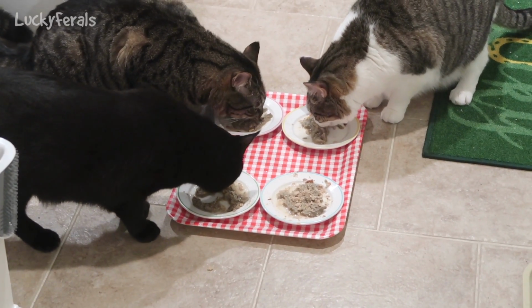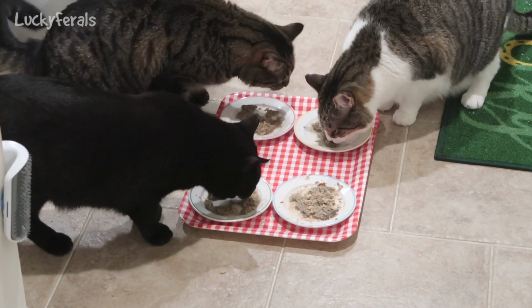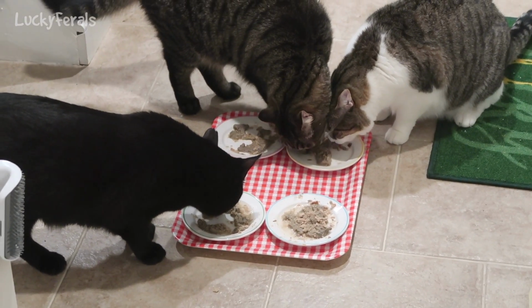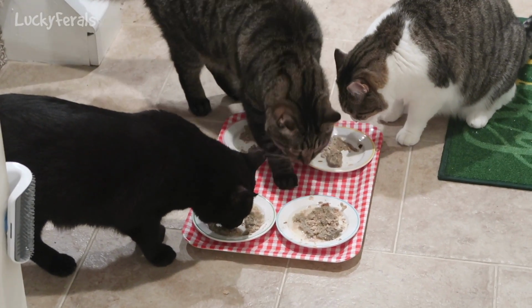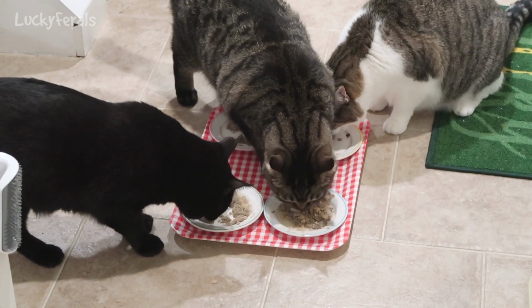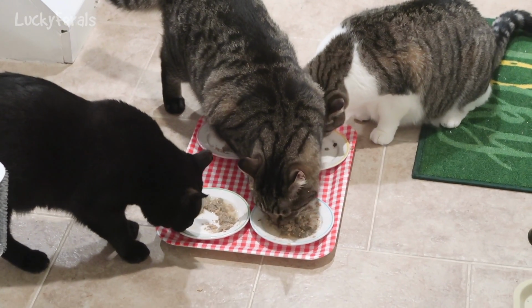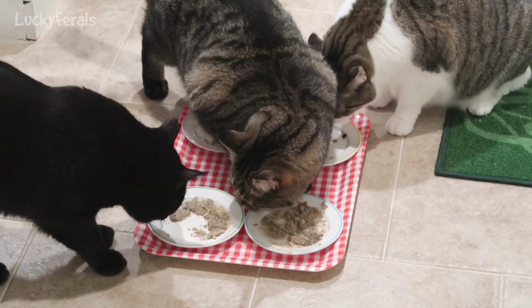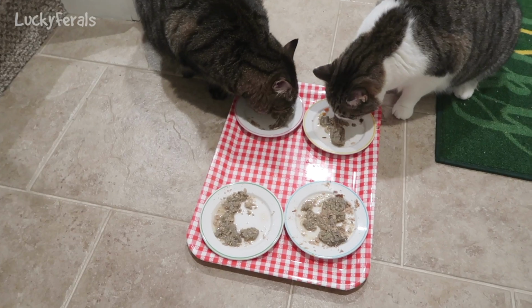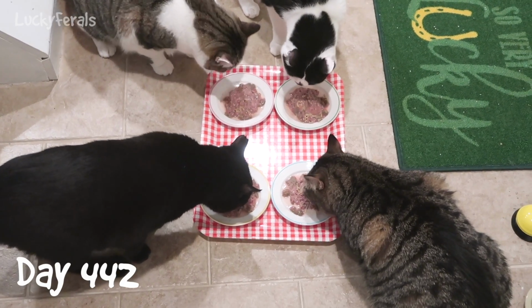I really like this idea of putting the 4 smaller plates onto a tray. It's much easier, and it gives the cats plenty of room to eat together. I guess Simba's trying to eat all of the freeze-dried rabbit off of the top of the food. He's just standing on the middle of the tray. Be nice. I just turned Boo's plate around because he didn't want to get too close to Simba, and I made Simba go back to his own plate. Boo moved onto the step, so he's gonna eat there.